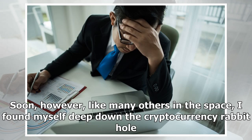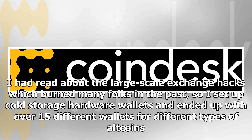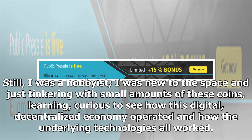Soon, however, like many others in the space, I found myself deep down the cryptocurrency rabbit hole. I had exchange accounts on GDAX, Poloniex, Binance, and a bunch of others. I was buying privacy coins on decentralized exchanges. I had read about the large-scale exchange hacks which burned many folks in the past, so I set up cold storage hardware wallets and ended up with over 15 different wallets for different types of altcoins.